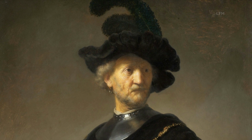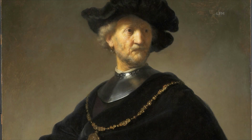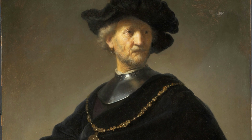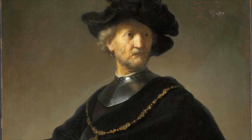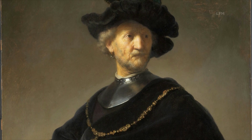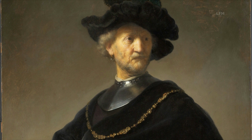The chiaroscuro not only enhances the physical presence of the man, but also imbues the image with a meditative stillness. This interplay of light and darkness suggests both the vitality of worldly honor and the inevitability of decline, situating the sitter within the broader human condition.